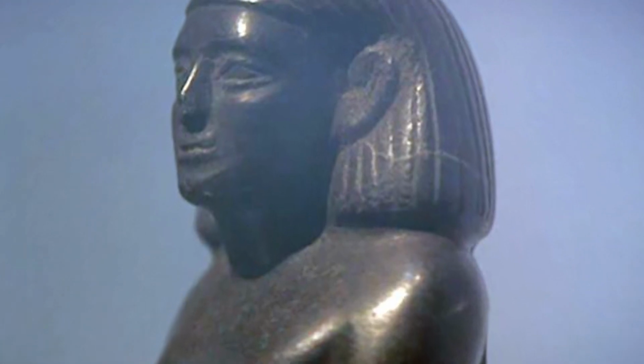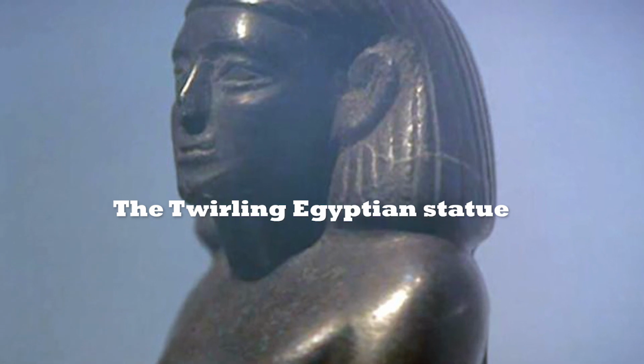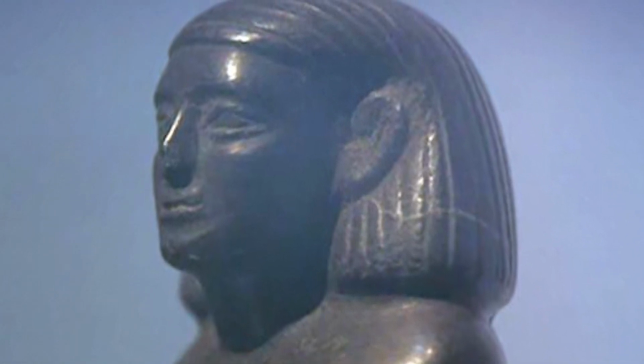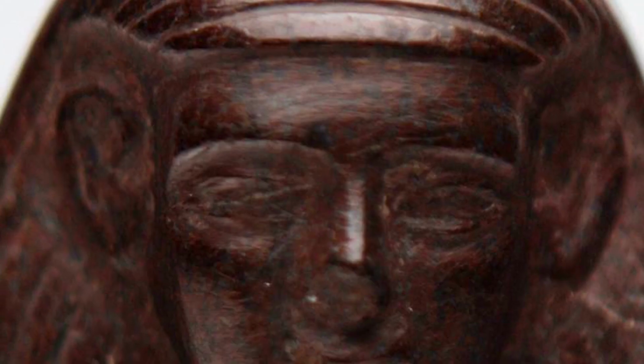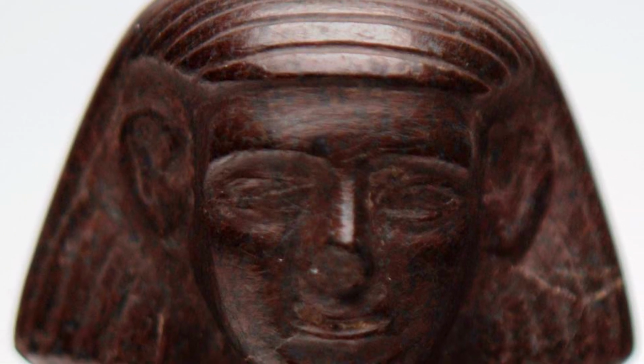As our honorable mentions, we have the statues that are not necessarily creepy, but that have apparently caught moving. The Twirling Egyptian Statue. In 2013, an ancient Egyptian statue in the possession of the Manchester Museum in England started to do some odd things right under the employees' noses. The statue of a man named Neb Senu appeared to be moving on its own throughout the day. The movement would also stop at nighttime, which managed to freak out a lot of people.